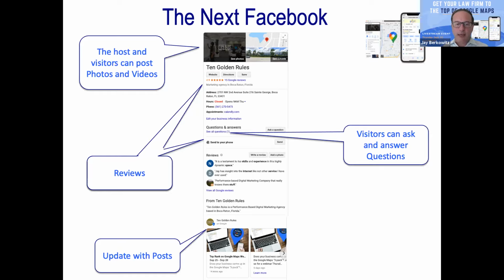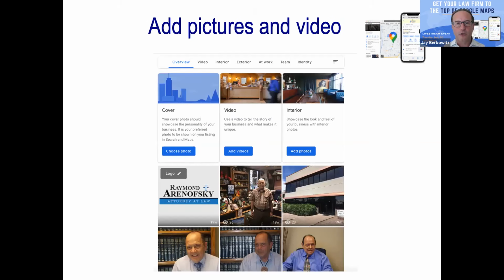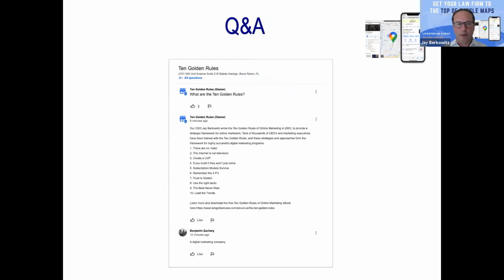So we put posts, things like, hey, we're doing a webinar on how to rank on Google Maps. What a surprise. And here's another tip that Google's thinking of this as a social media. They've added a follow button. So it sounds just like Facebook or LinkedIn, where individuals can follow your company on social media. You can add pictures and videos, and that's a great, powerful way to search engine optimize your Google My Business by adding videos, pictures, events, content, questions. Every single week, we update our Google My Business.